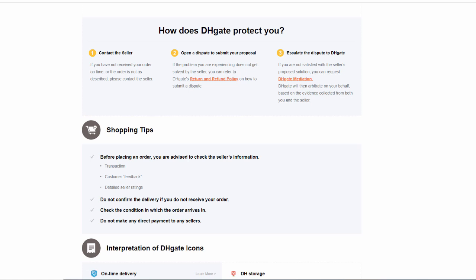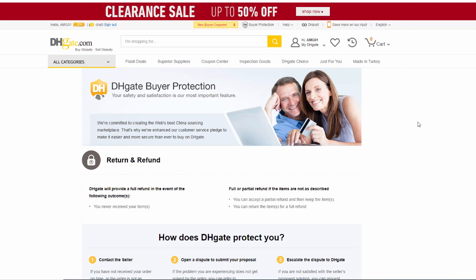If they do not respond, you can request DHgate mediation, which is basically like escalating the dispute for DHgate to resolve it. Then it's a further 10 days from the point the dispute is escalated for DHgate to provide a resolution. So as you can see here, it looks quite simple in the 1, 2, 3 they've laid it out, but the reality is it's time consuming, it takes a long time, and there are no guarantees that DHgate will find in your favor.